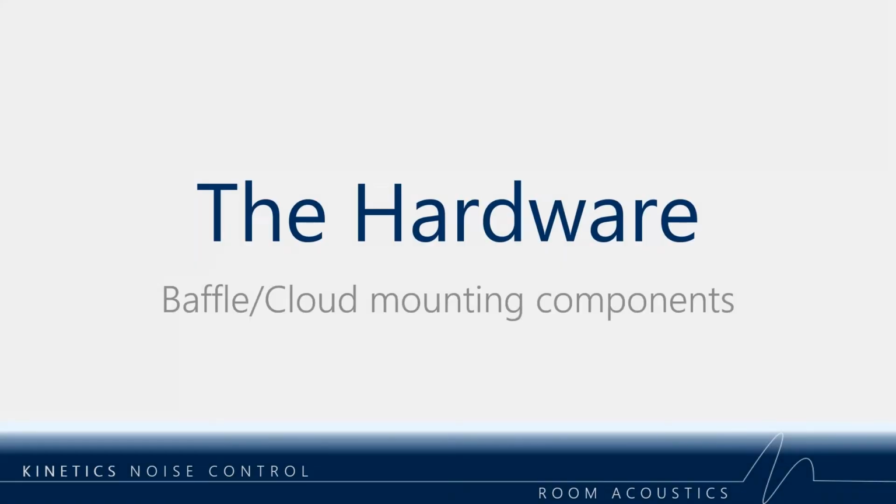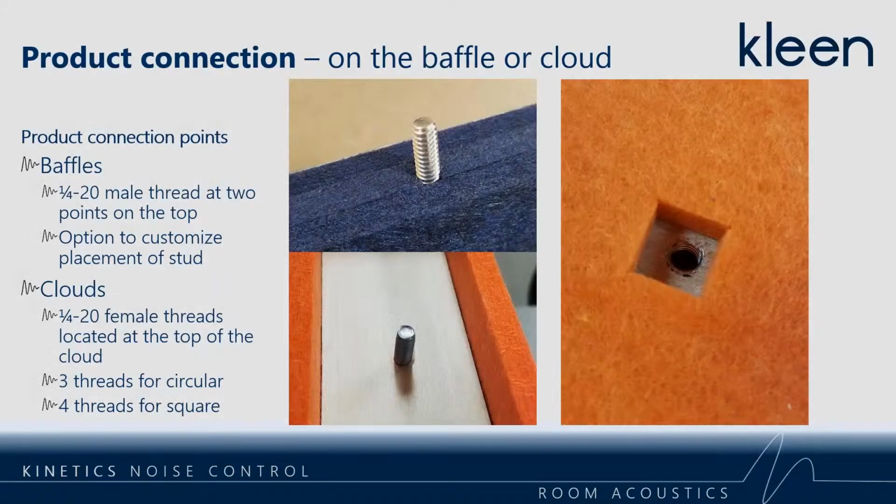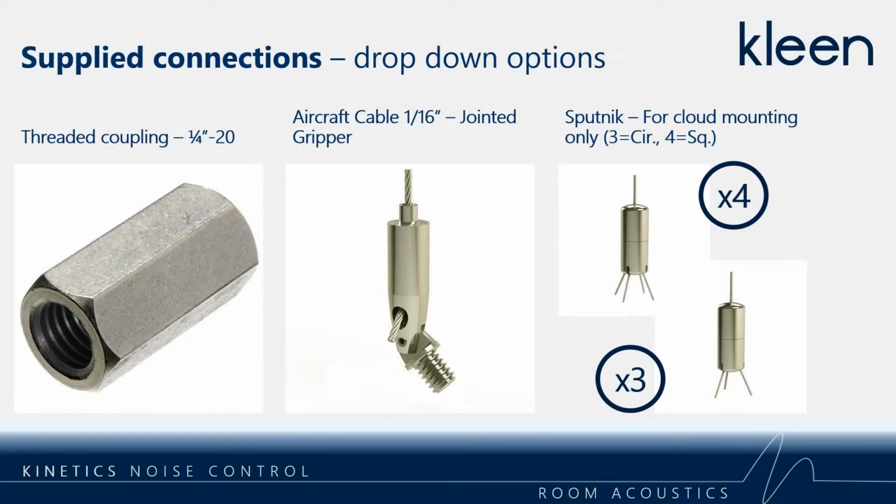So let's take a look at the standard hardware that would be utilized for this system. Baffle and cloud mounting, we're generally going to have a 1/4-20 thread post off the top of a standard baffle. Most of the clouds, however, work with a female connection to the top of that cloud, as well as the K Pergola. 1/4-20 is pretty standard. We're going to have a 3-point connection for the circular clouds and a 4-point connection for the square clouds. But everything is 1/4-20. When we come off of that, what's going to be included is a standard threaded coupling.